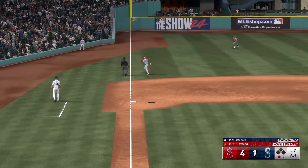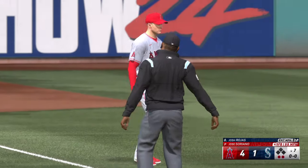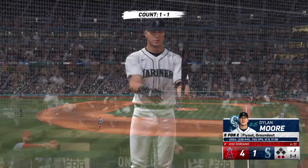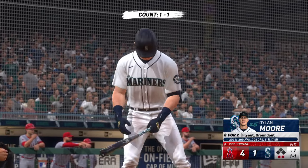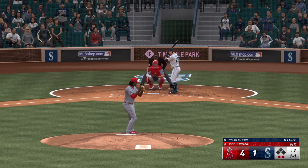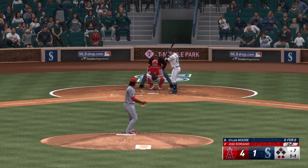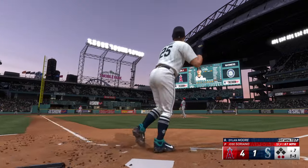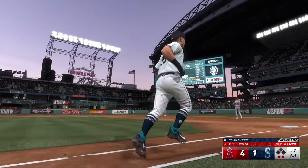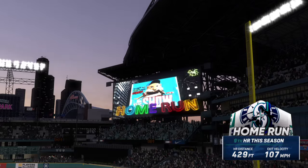Popped up. Drury settles under it. He's got it. There's two away. Now back, the third baseman, Dylan Moore, getting ready to hit. Two down, nobody on. Swung on, belted. That ball's carrying. And that one is going to go. A towering shot to center. It's 4-2.